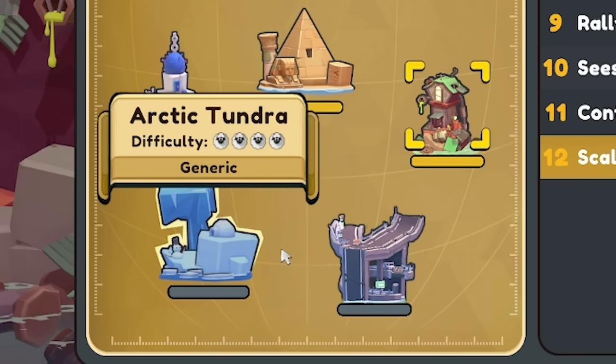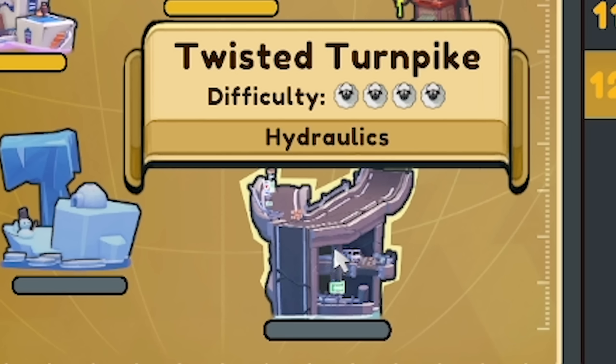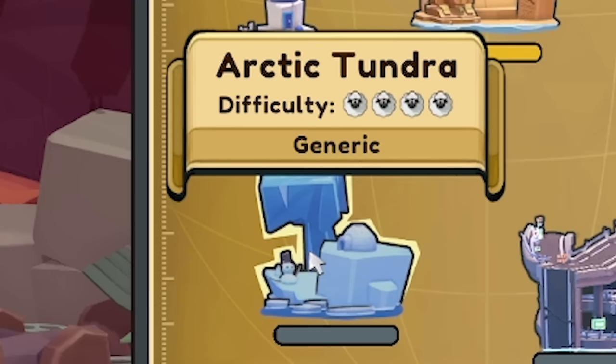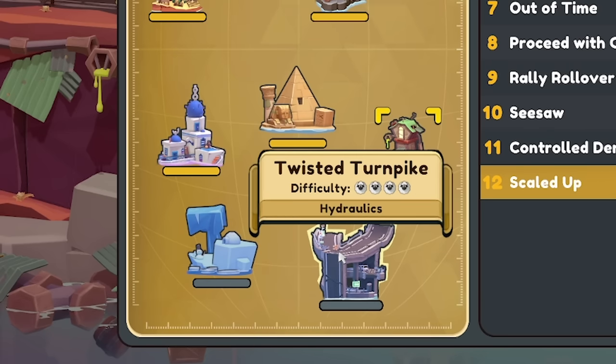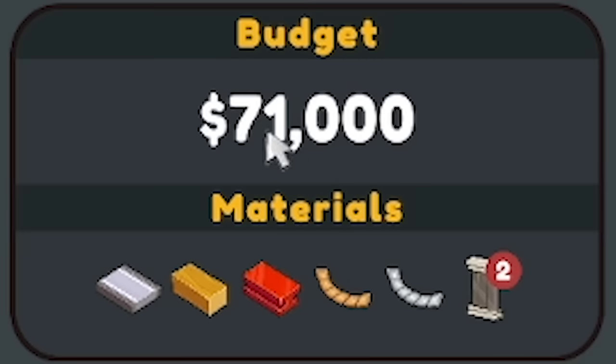Yeah, and I'm going to need that because we're going on to 4 sheep difficulty. Do we do generic or hydraulics? Honestly, I'm not sure I'm ready for hydraulics. But at the same time, it'd be nice to reward myself with some generic levels afterwards. What I might do is one from there, then one from there. Does that sound like a good plan? Let's start with this. Steer clear, generic level, 71 grand.